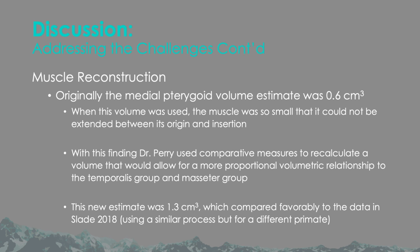A second challenge was the muscle reconstruction. Originally, the medial pterygoid volume estimate was 0.6 cubic centimeters. When this volume was used, the muscle was so small that it could not be extended between its origin and insertion. With this finding, Dr. Perry used comparative measures to recalculate a volume that would allow for a more proportional volumetric relationship to the temporalis group and masseter group. This new estimate was 1.3 cubic centimeters, which compared favorably to the data in Slade 2018.